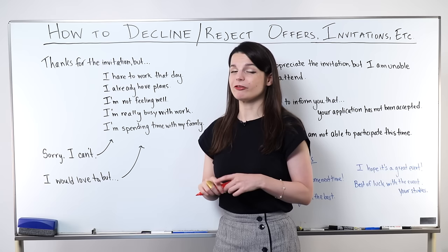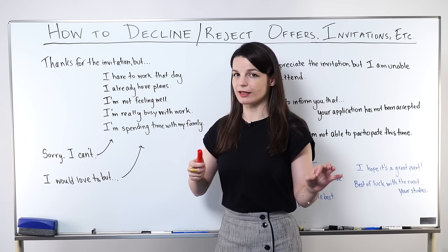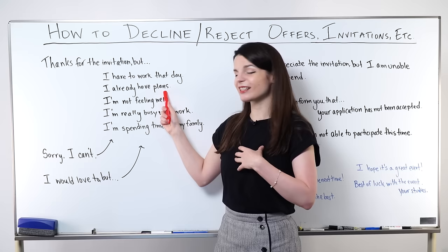I already have plans. Please notice here, plans is in the plural form. So not, I already have a plan, but I already have plans. We use this plans to talk about something we already decided to do. I already have plans. This one is one I personally don't use a lot because it's not specific.